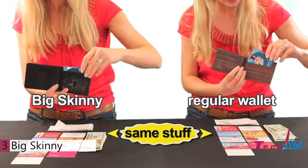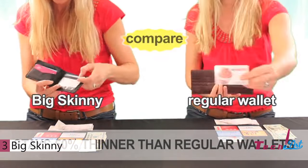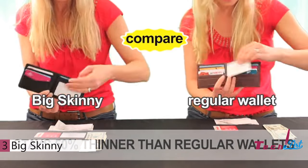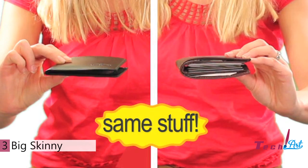Compare the same amount of stuff going into one of our wallets with a comparable regular wallet. Big Skinny stays 50% thinner. Regular wallets are always too thick. Start skinny, stay skinny with any of our 40 models.